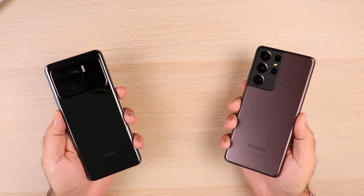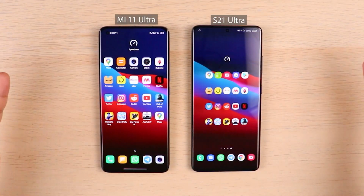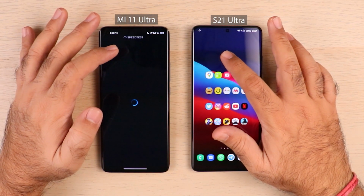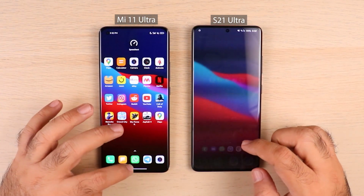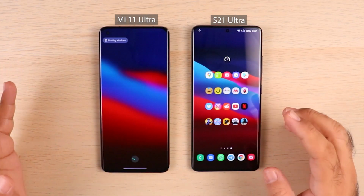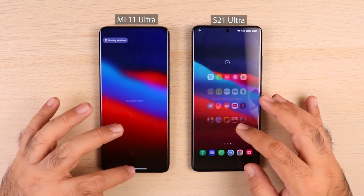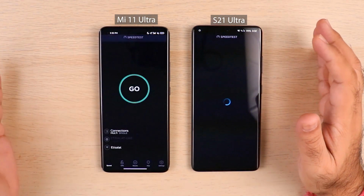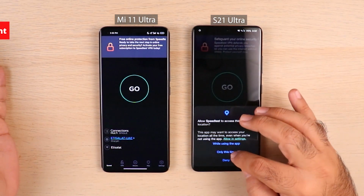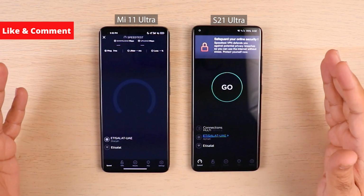So let's get started. Like we do in all of our speed tests, we start with the internet speed test first and then we get into a lot of other apps. But before we do that, we have to do something very important, which is to kill every app in the background. That being done, you can see there is nothing running in the background. Let's start with our speed test. We look at the internet speed test first and then we will get into the other things. And just to let you know, both of these phones are connected to the exact same Wi-Fi.